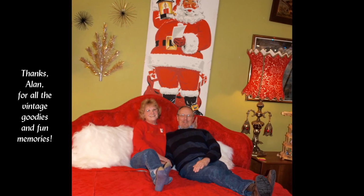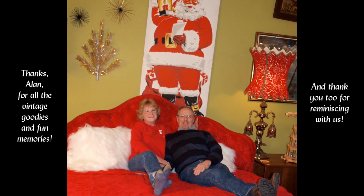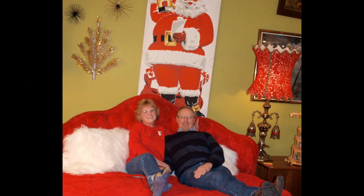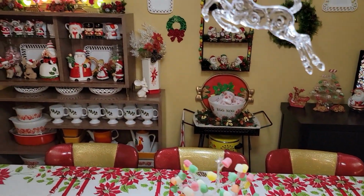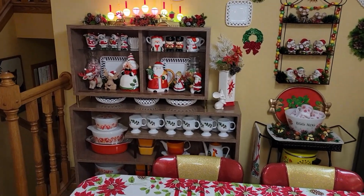Here's one last photo of Norm and I in this huge bed, crazy setup that Alan did. He wanted a picture of all of his customers. So let's go over and look at some of the things on the hutch.